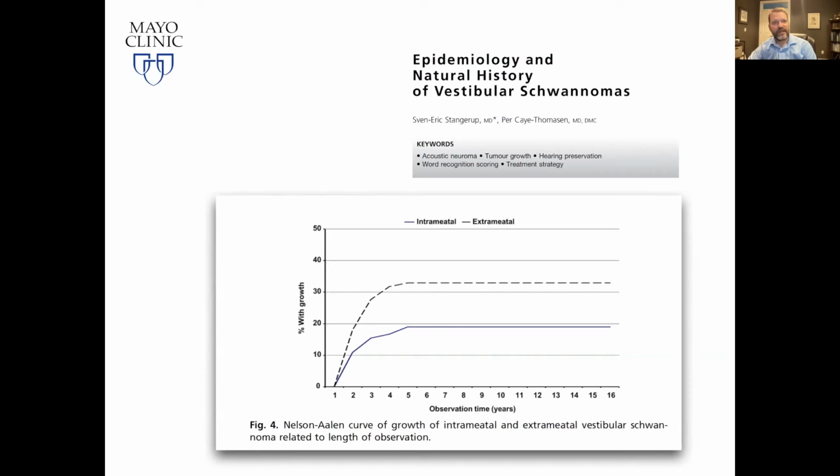And so the diagnosis of a tumor was an ominous thing. It was associated with mortality. Mortality rates decreased quite a bit over time, and now the mortality rate is very low from a tumor. But now with vestibular schwannomas, having MRI and scanning a lot of people over time, we've seen that not all tumors necessarily grow right away after diagnosis.